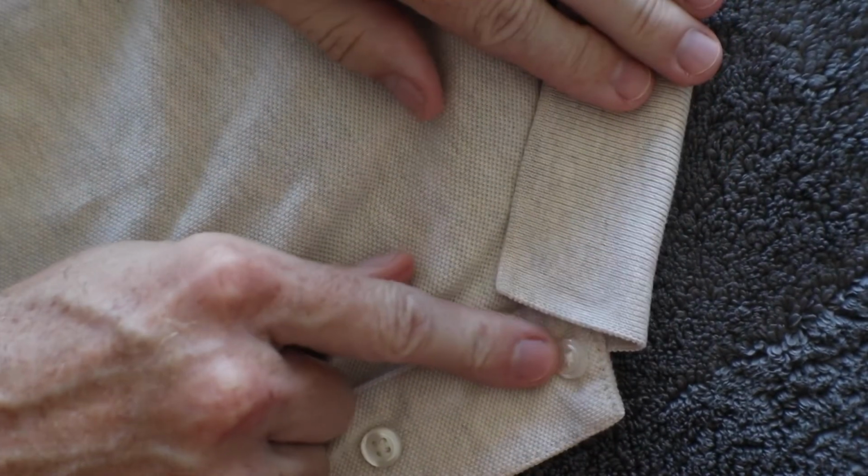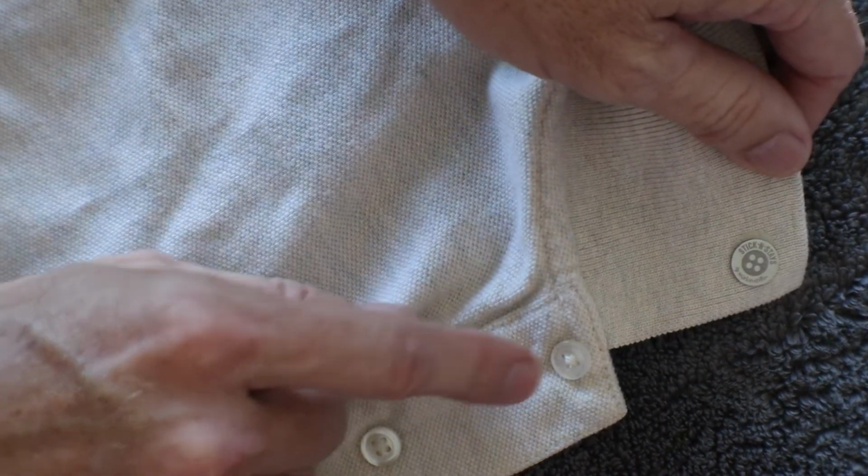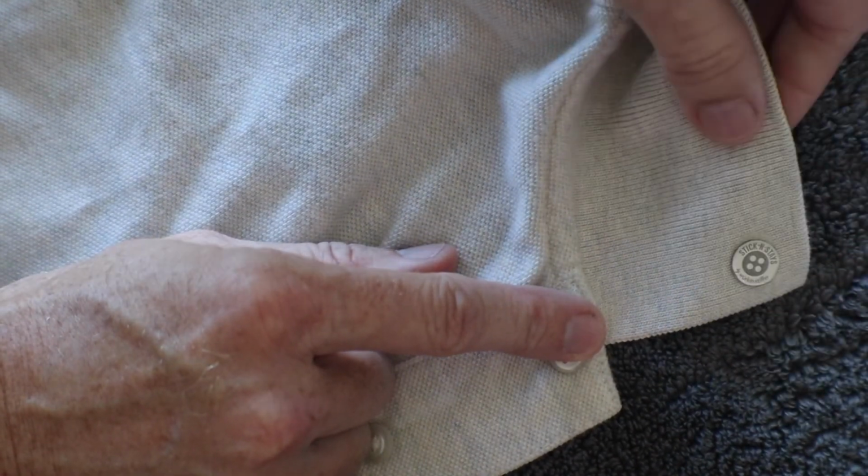Okay, so let me iron this in place. I'm using a dry heat to iron this onto the underside of the collar. There we go, just like this. You see that? Okay, so that, ooh, warm. So that sticks right there on the underside of that polo shirt collar. All right, let's try this out and see if it works.